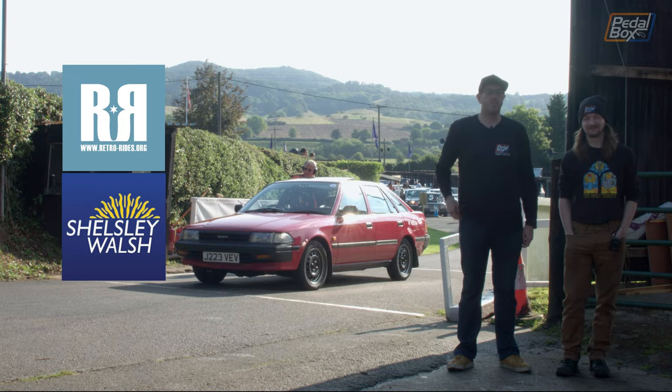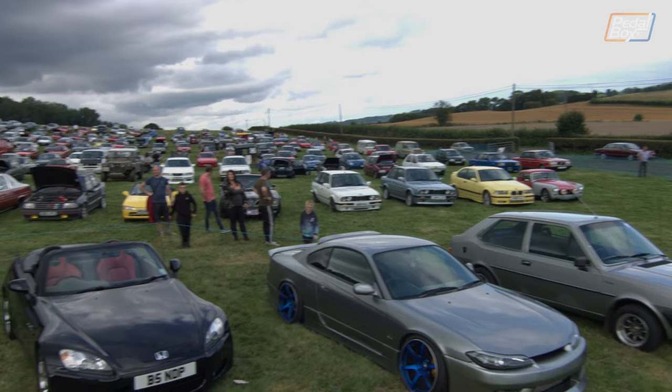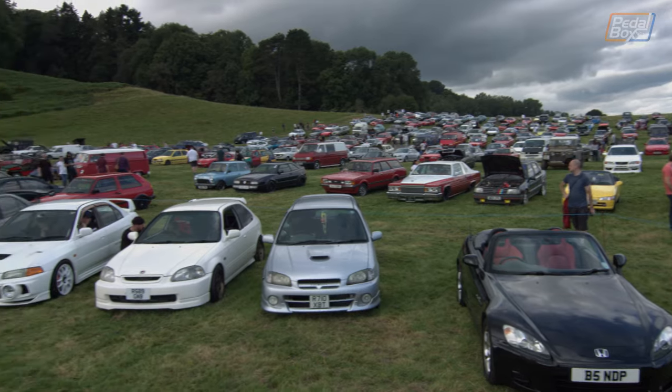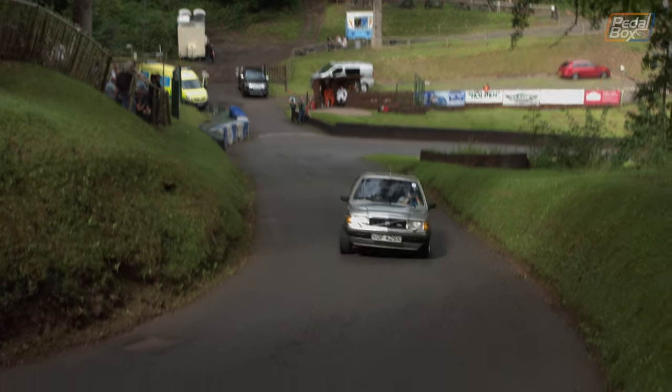So it's been 2 years since we were here at Shelsley Walsh, and we've just started the runs for today. I've actually got the Rover parked up in retro parking on the hill, all the way up at the top, which is quite a cool area to be. Unfortunately, not really going to get to hang out with it very much today. But we're going to take a wander around, see what's in there.